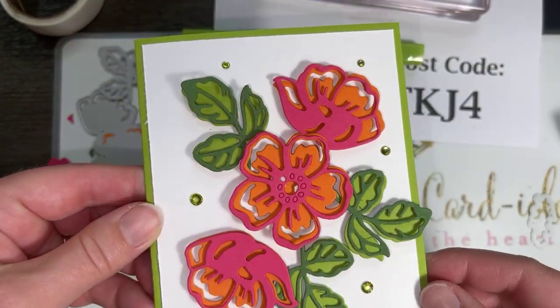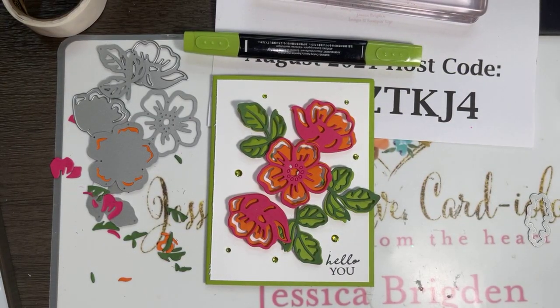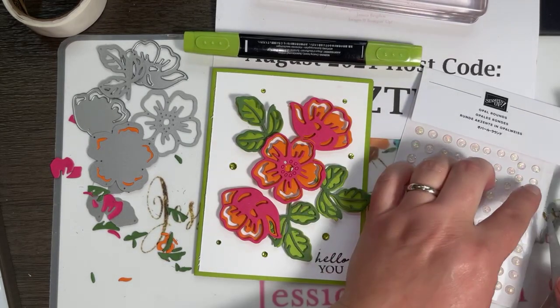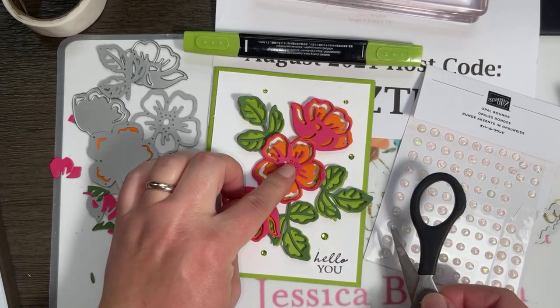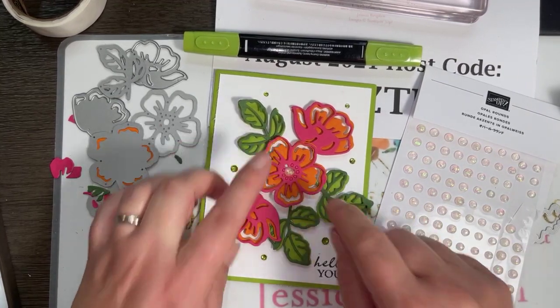But isn't that pretty? I love, oh, we need one for the center. I want something a little bit different for the center. Let me see. I was thinking maybe, oh yes, this is what I wanted. Maybe some of the opal rounds. Let's try that, because this is a little bit bigger. And I thought that might do a really neat flower center. Oh yeah, I like that. Actually, it really fits right in there.